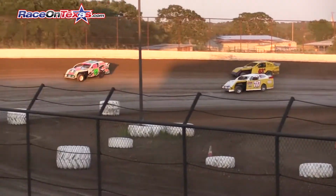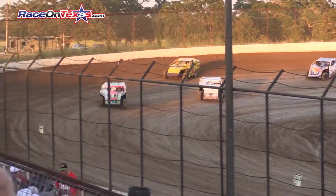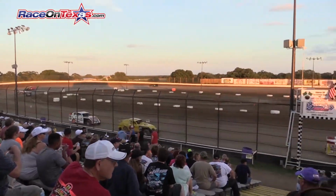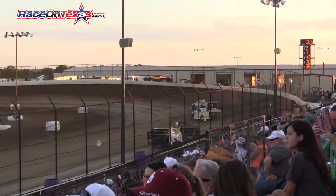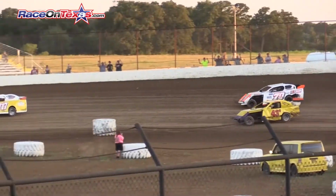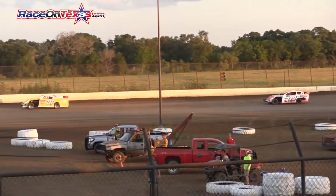That's exactly right, we do, and I know the big sprint car tire is going to push that cushion way up against the wall. Oh, the 86 of Tyndall going to get around in turn number 4. He keeps it going, we stay green. Bad luck for Thomas Bennett. He's going to pull it down to the infield.